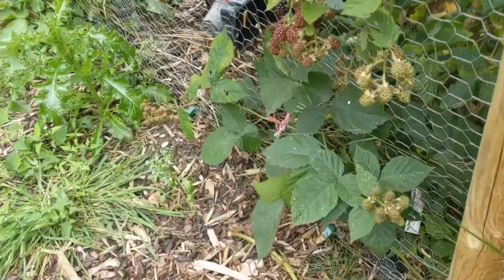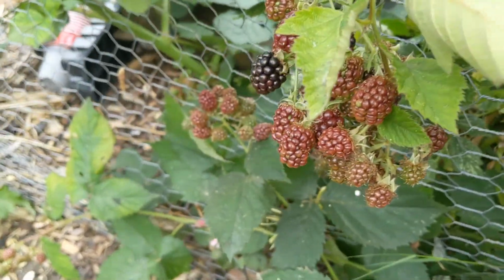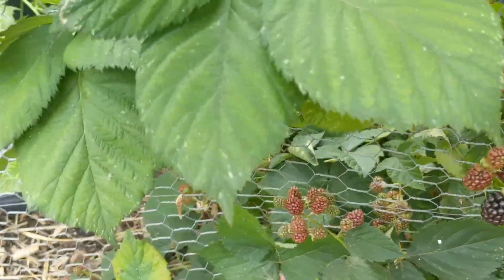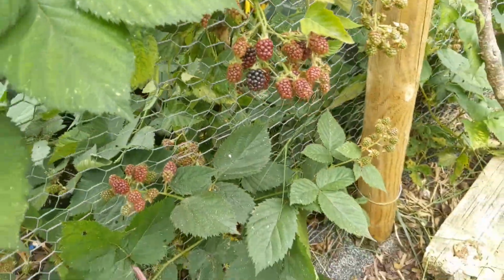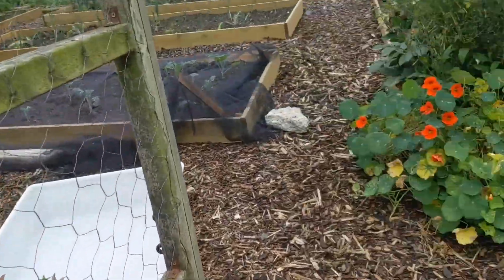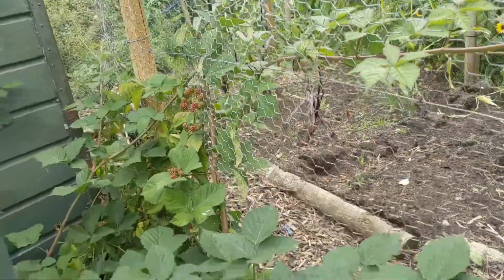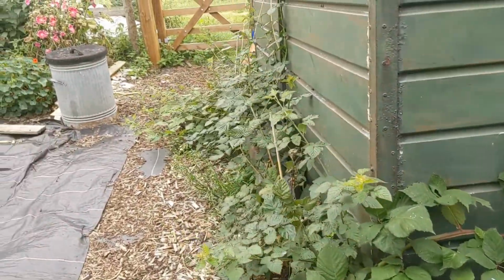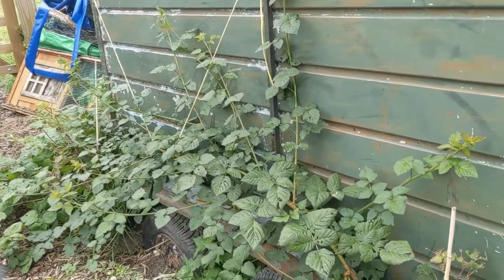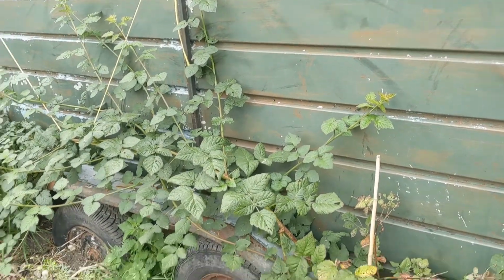So some lovely fruit on this thornless blackberry which we planted last year. That was probably the best out of the three we've planted. We've planted Tayberry, Loganberry, and nothing has fruited as well as this or spread. We will need to put some support for the Loganberry and Tayberry because they are trying, and I think trimming them back, I don't think they like that very much.